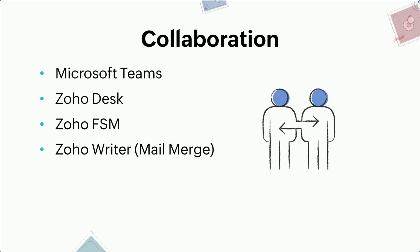Mail merge is a very, very famous and interesting integration that we usually recommend. Basically, if you want to customize documents in bulk. So let's say you are going to send 10 onboarding documents to new recruits, for example. How do you customize these multiple documents in bulk? That's where a mail merge integration in Zoho Writer, which is our writing application that we have in Bigin, comes in, so that your Bigin data can be one of those fields which you customize.